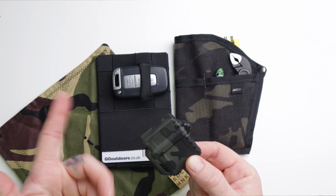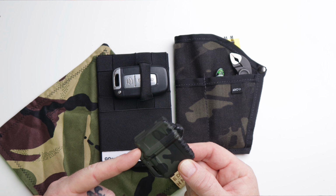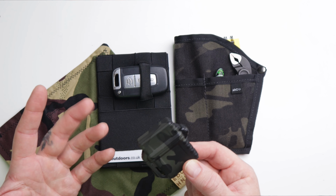And again, it's just handy to have a lighter on you, and this one being waterproof as well if you're going out camping or you're going out hiking. Quite cool just to have a waterproof lighter on you.